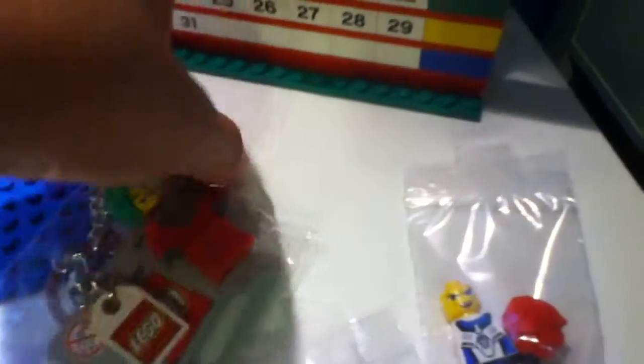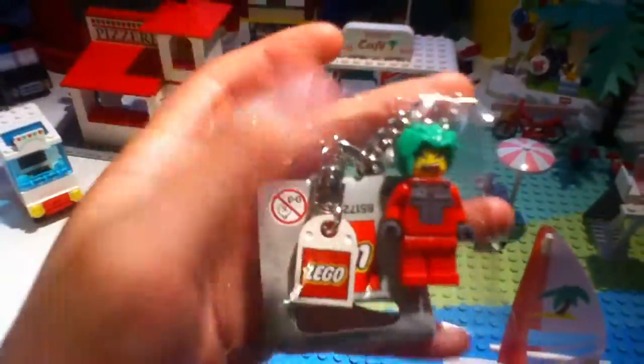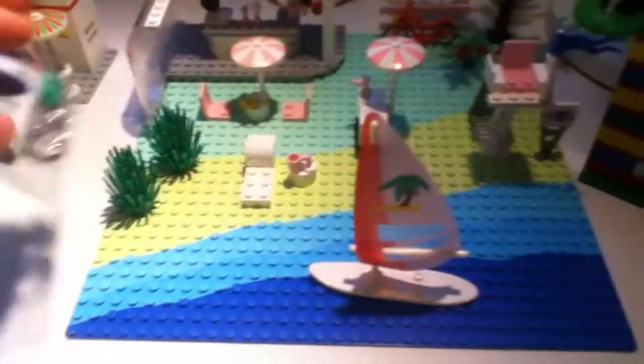Yep, so I guess you could say now I have three complete minifigs. I don't know, he did a great job on the packaging. Takeshi, let's just open this.